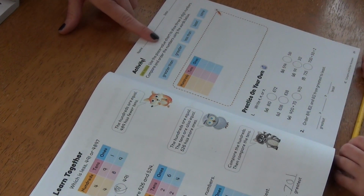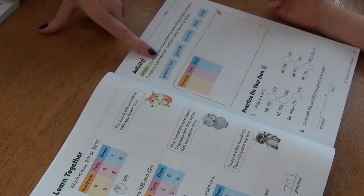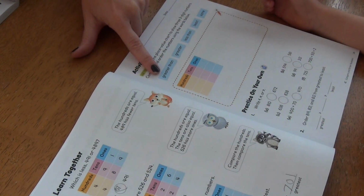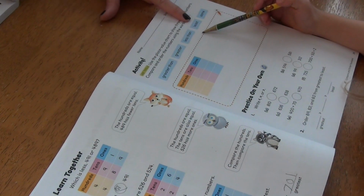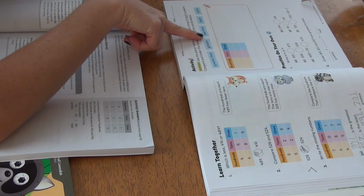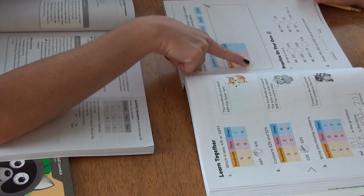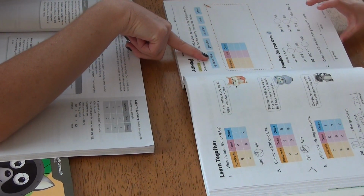So it says use the place value chart to show 3-digit numbers. Compare and order the numbers using the words below. Okay, so this has greater than, you're going to use that, greater, less than, least, and the same. All right, so what you're going to do is you're going to find 3 different numbers, okay? They can be whatever numbers you want, but then you're going to use these to describe it. So you're going to choose one number and write it there. Choose another number, write it there. Choose another number and write it there. And then you're going to use these words.